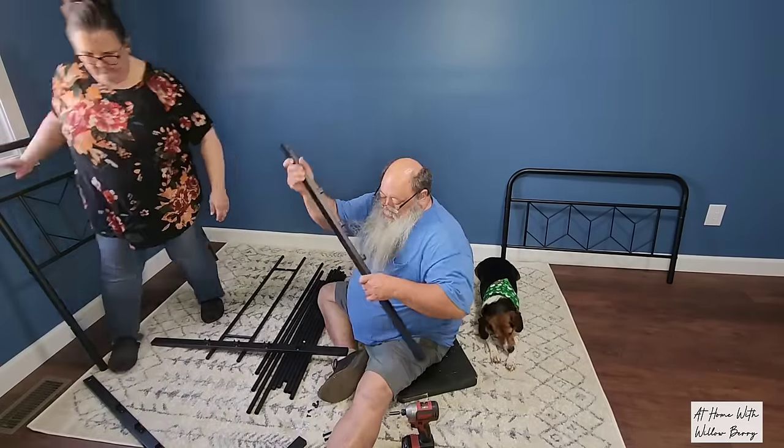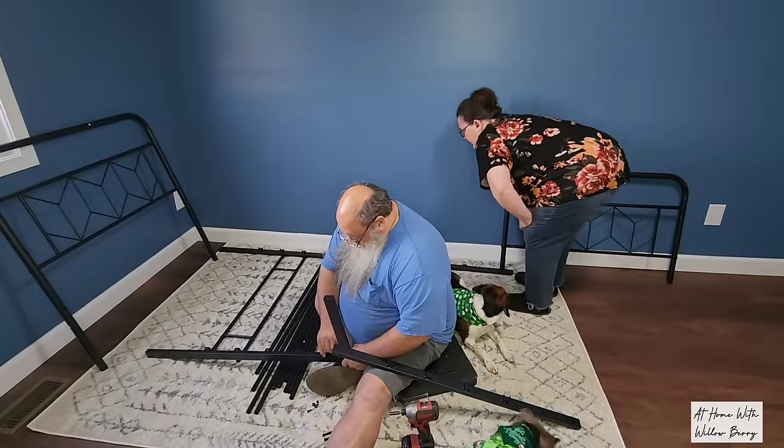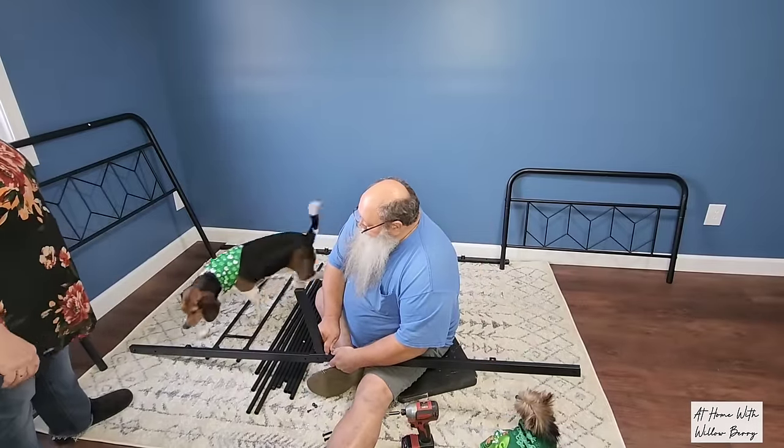I was surprised by how many pieces this bed came in. I'm not going to lie, I was a little overwhelmed by how many pieces there were, and I had to call Tim in for reinforcements. Putting this bed together is definitely a two-person job.